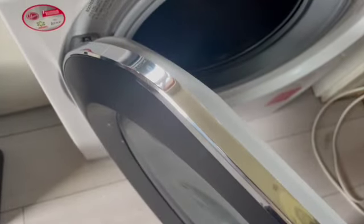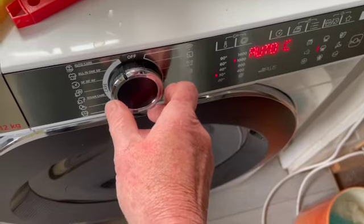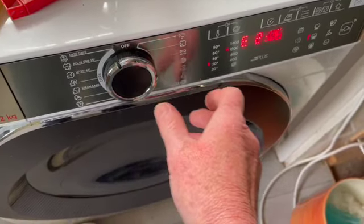So now we're coming to the end of this little review. It's early days with this machine. I might make another film about it when I've got to know it a little better. It seems to wash well, and we hope it will take care of all our laundry needs for at least the next 10 years, like our old machine did.